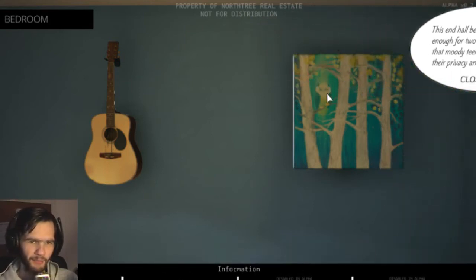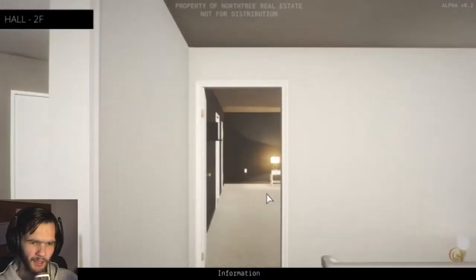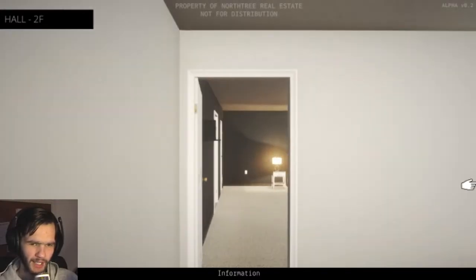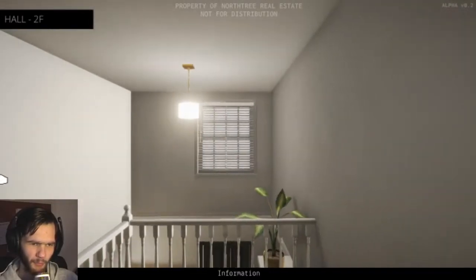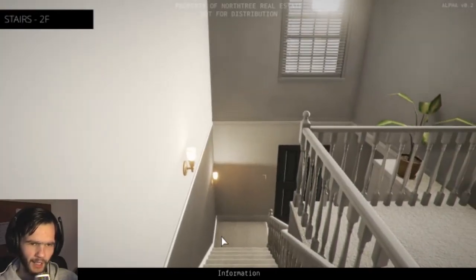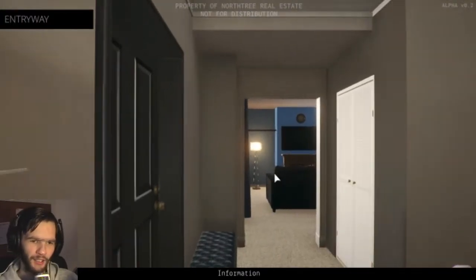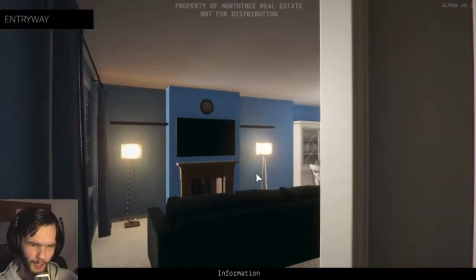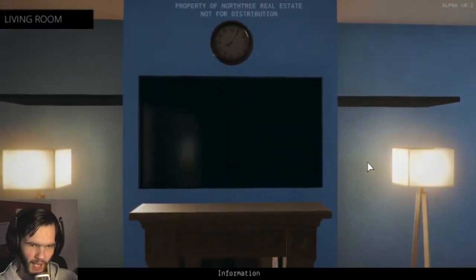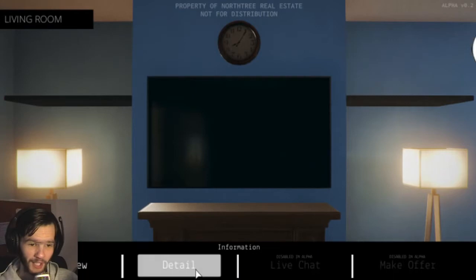I don't like that painting. It's very creepy. Maybe it is time to go downstairs. Shall we? Wait, can we go back downstairs? Yes, I think we can. So I think what we did first was actually go upstairs, wasn't it? Yeah, I'm such an idiot. Right, let's actually go through into here first. And can we watch TV? It would be lovely to watch TV at the moment.